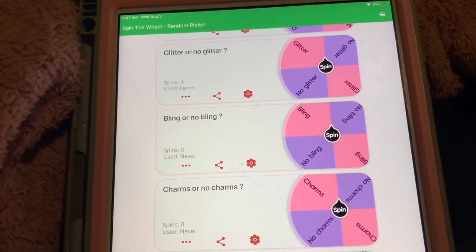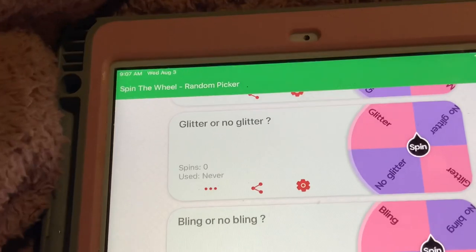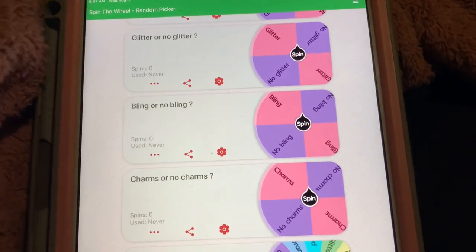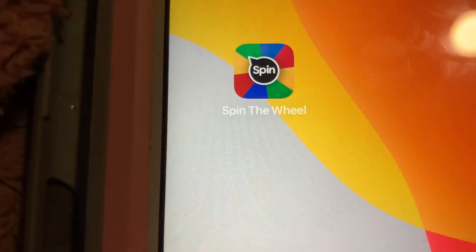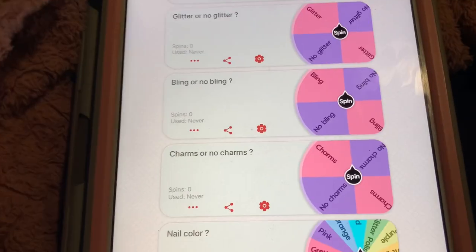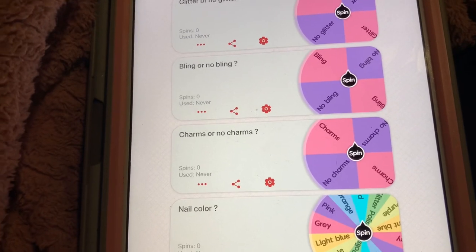It's your girl Sets by Lene, and for today's video, I am so excited. I am going to be doing the wheel chooses my nail set. So I have this app called Spin the Wheel. It's like a random picker. So I'm going to be letting the wheel choose my nail set, y'all. I am so excited for today's video.